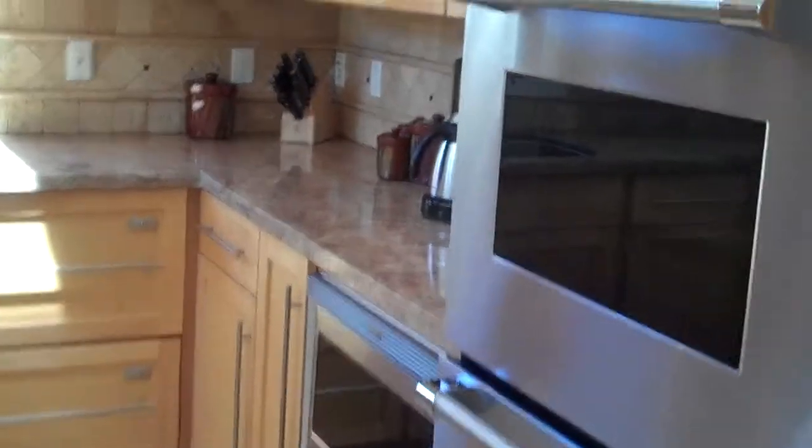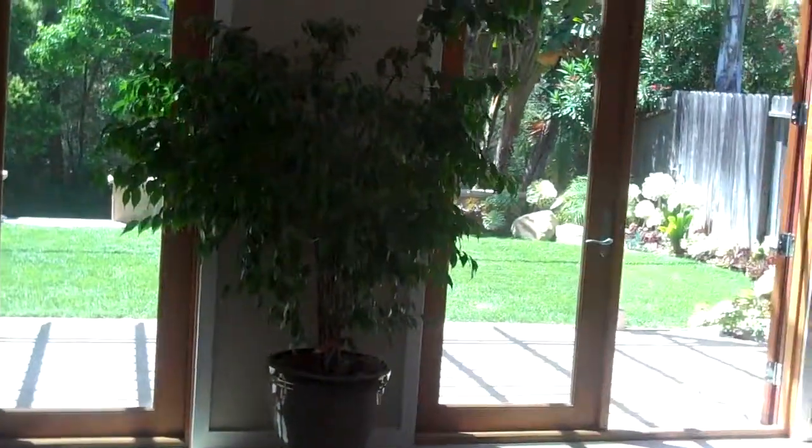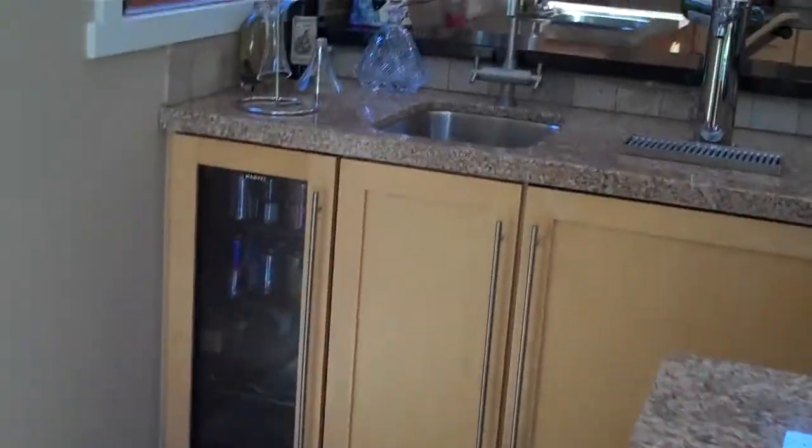Huge refrigerator, double ovens, microwave. The detail on the glass is pretty amazing in the cabinets. Big bar area. Opens up into a backyard, but there is also a full bar here with a keg down there and that refrigerator, wine refrigerator, a little bar sink.